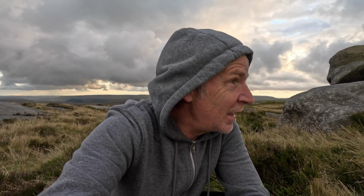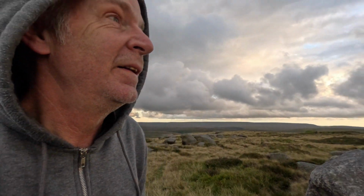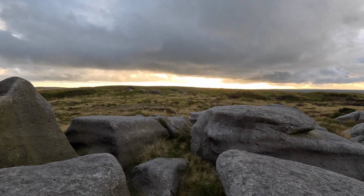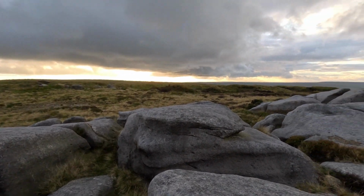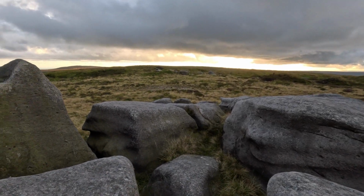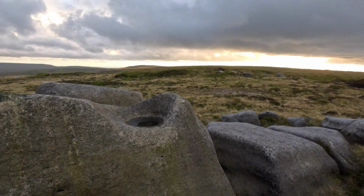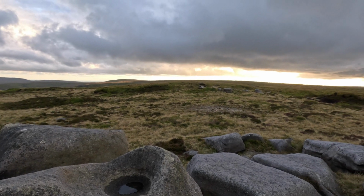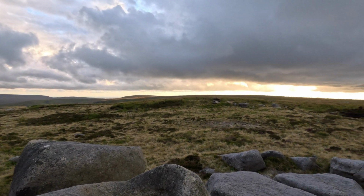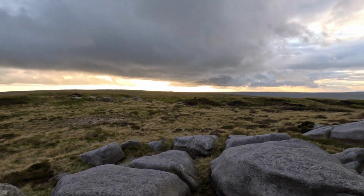So yeah, and the weather's really great. For once this summer, it's not raining. It keeps trying to rain, but as you can see, the clouds are moving in. It's quite a dramatic sky tonight.